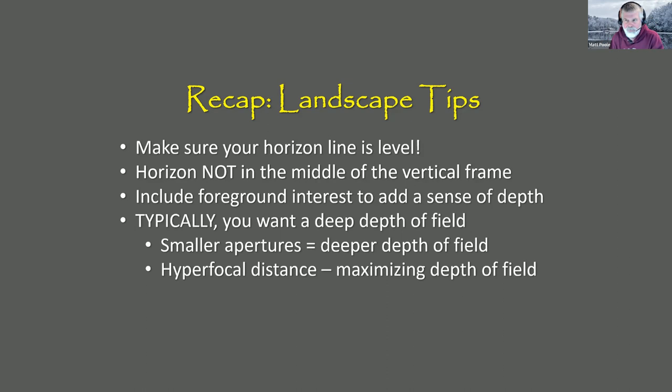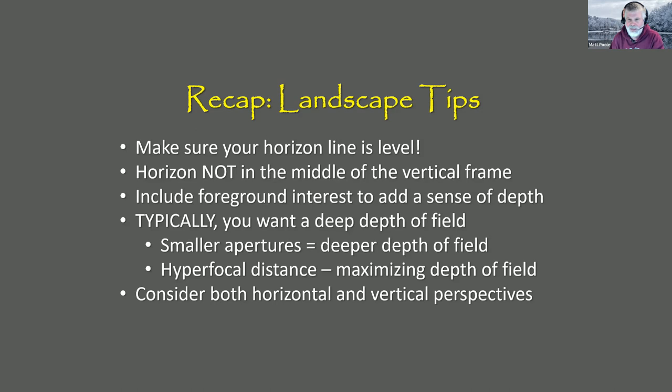How do you achieve that? Technically with a camera setting, by using the smallest aperture or a very small aperture, that will give you a deep depth of field. On the other hand, if you want just one area to be sharp and the rest of it fuzzy front to back, that's where you would use a wide aperture. So these are, you know, photo fundamentals, but they're worth repeating here. And like I said, consider shooting both horizontally and vertically. You may be pleasantly surprised.